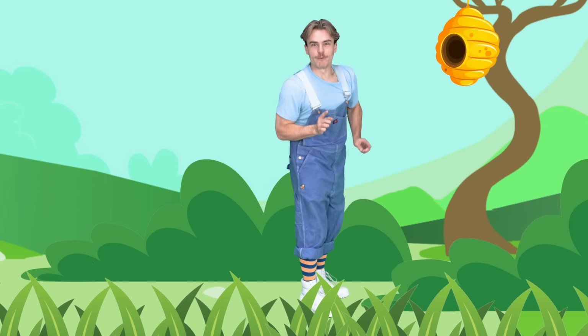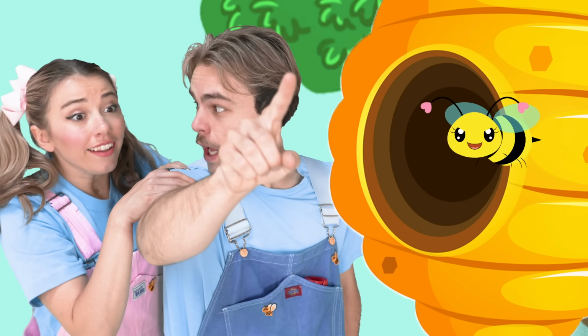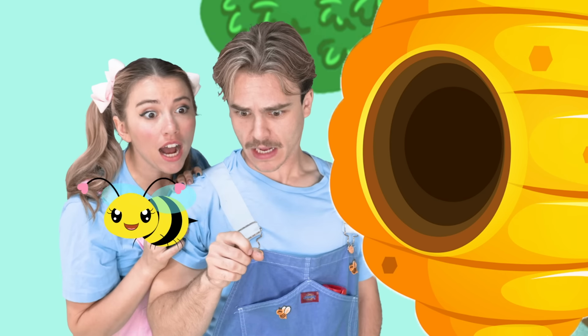Is that a beehive in the tree? I want to touch it. Don't touch it! Let's get a grown-up. Some bugs bite. If you find a beehive, do not touch it. It can make the bees very angry and they might sting you. Find a grown-up and ask for help.